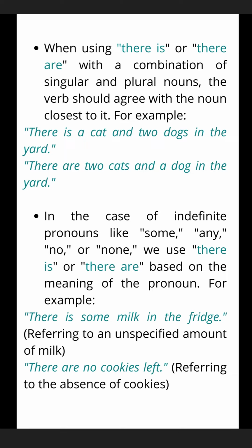In the case of indefinite pronouns like some, any, no, or none, we use there is or there are based on the meaning of the pronoun. For example, there is some milk in the fridge, referring to an unspecified amount of milk. There are no cookies left, referring to the absence of cookies.